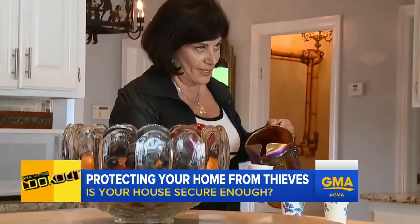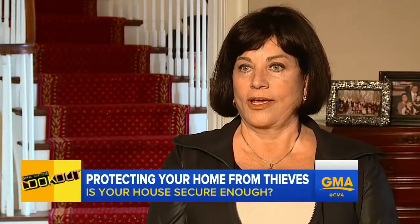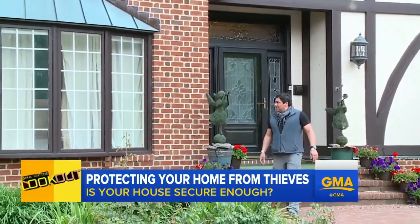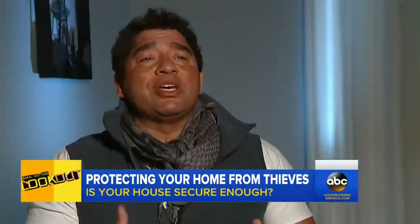Security, not exactly the first thing on their minds. All in all, we feel pretty secure here. Secure enough to allow safety and security expert Bill Stanton permission to conduct a test. When I'm looking around the house, I'm looking for vulnerable points.